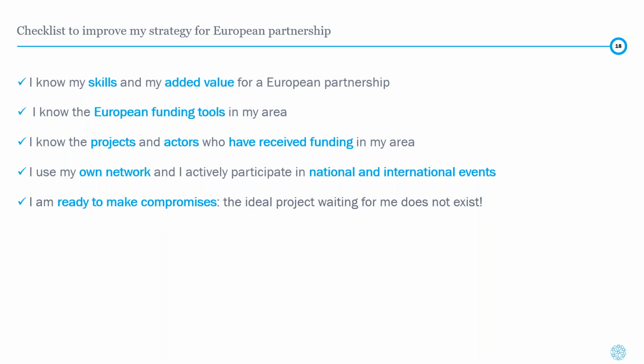Also use your own network and participate actively in national and international events, obviously. And you also need to be ready to make compromises sometimes. Maybe it's not always exactly what you imagine the project in question to be, but it might be a bit remodeled. It's a collaborative approach, so obviously you need to adapt a bit to each other. But there are for sure interesting projects in any case, even though it might not be exactly the ideal for you.